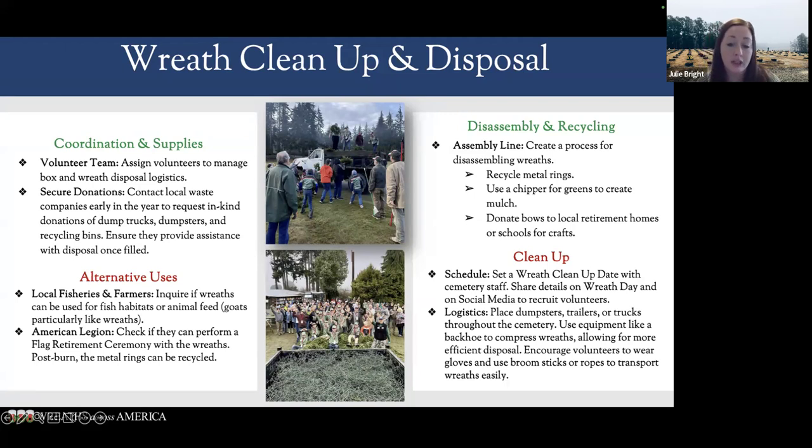Next, make sure you schedule your cleanup date with the cemetery staff well in advance so that you can announce it on Wreath Day and on social media to invite volunteers to join. Keep in mind that if you are at a national cemetery, you do have to follow the designated cleanup deadline, which is typically the third Saturday in January. They have not confirmed that yet for this year, but I do not anticipate that changing since that's what it's been for the last 5 years now.